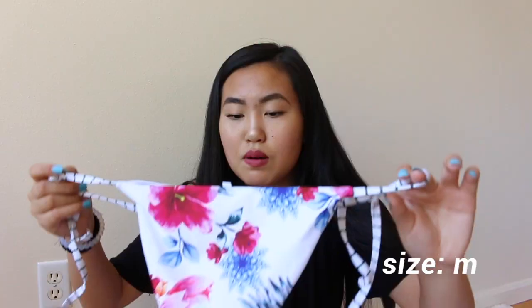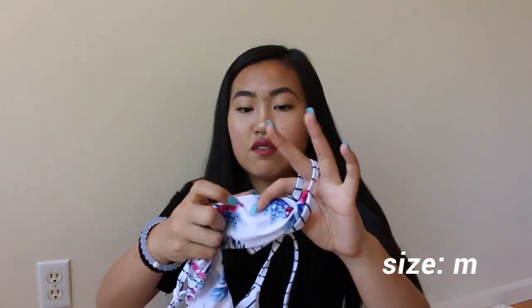But the only problem is that it doesn't fit me at all. The bottom is really short, it doesn't fully cover my butt, it doesn't even reach the top of my butt, and I literally can't breathe when I put the top on. It's so tight, I don't know why. It's really cute, but way too tight. So out of 10, I'd probably give it a 5 just because I can't fit into it.